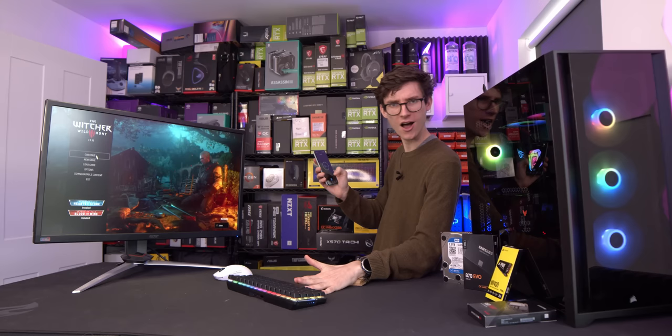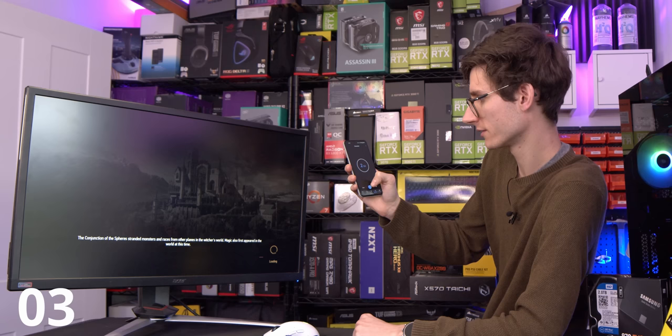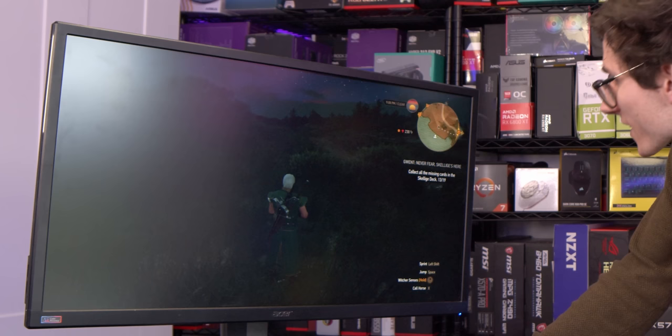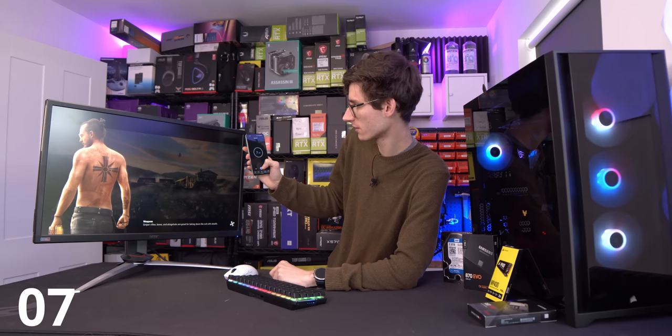Are you ready for The Witcher 3? 3, 2, 1, go! 12 seconds. Collect all the missing cards in the Skellige deck. 13 out of 19. I friggin' loved Gwent. Gwent was awesome. Far Cry 5, 3, 2, 1, go! There you go, boom, 11 seconds.